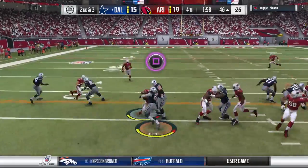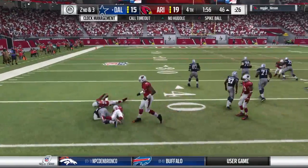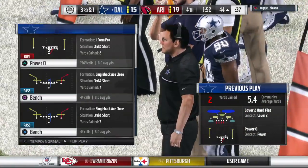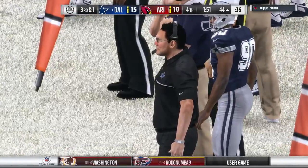Here's Elliott. So he got free of one tackle but couldn't do a whole lot else. They got two of the three they needed there. Leaves them with third and just a yard.